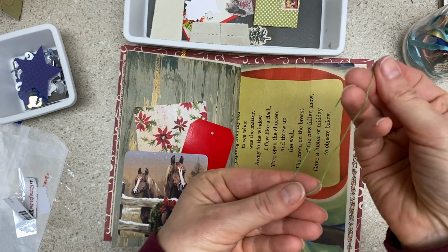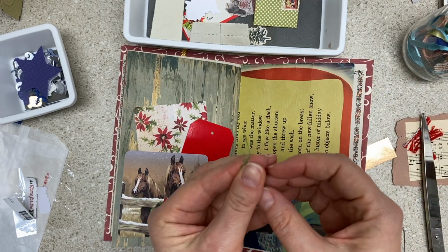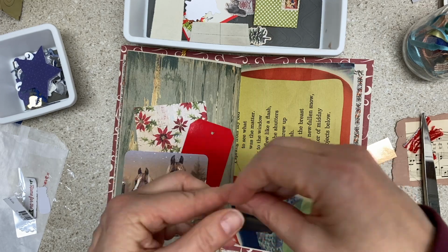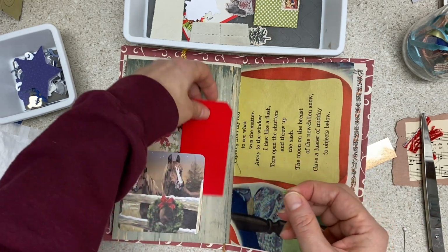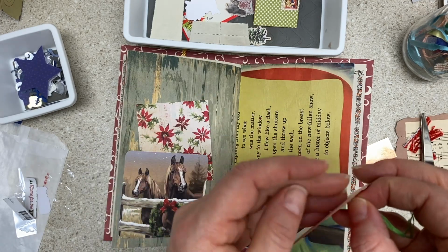Kitten intermission is over. So I'm going to put this, and I just want this really short. So I'm going to go like this, just a little splash of green. And I did ink the edges a little bit.